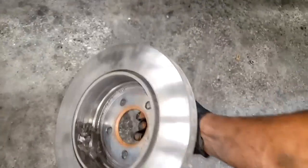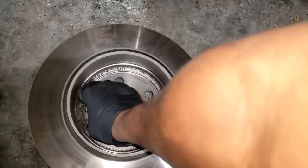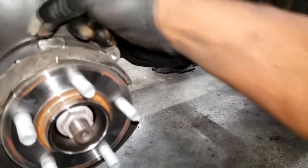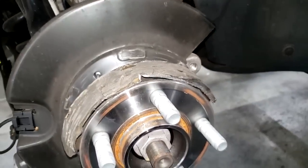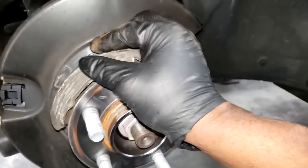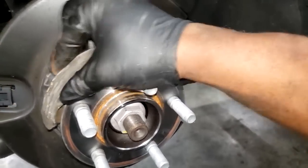So, now, which begs the question. Did somebody just do brakes on this car? This don't just happen just for the hell of it. I actually thought the differential was jamming.